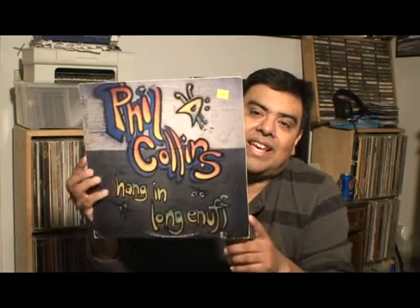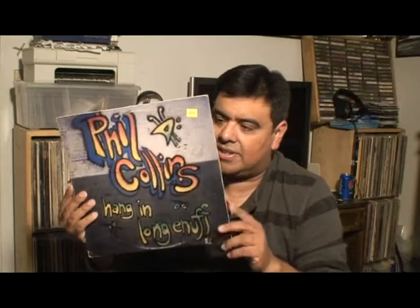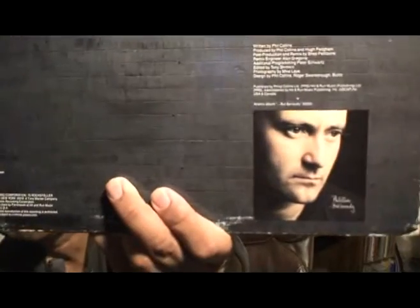Okay, I'm going to end on this 12-inch single because it's not very good. Phil Collins, Hang in Long Enough. I like the song Hang in Long Enough from Phil Collins. It's from the album But Seriously, and there's the album cover for But Seriously. It's the very first song on the album, and it's a great song. But on these remixes, this is a terrible remix. This is when 12-inch singles remixes go horribly wrong. But I do like the album.